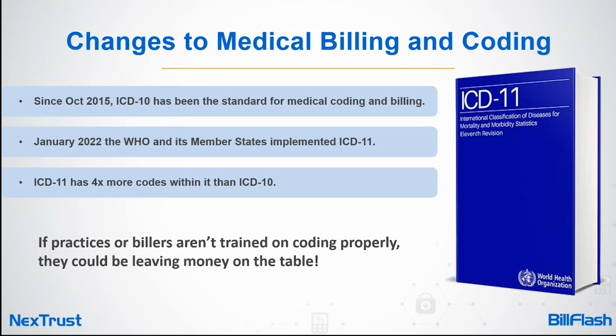This complexity creates a scenario or a system where careless mistakes that are made by billers and coders, which already exist, can become an ever-growing problem and lead to some of the rejection numbers that we've seen. If practices aren't coding properly, they could potentially be leaving thousands or even tens of thousands of dollars on the table by not coding to the most up-to-date standards. Now, ICD-11 is not something that is in place for the US healthcare system immediately, but there are always changes that are coming, and that's going to be one of those that are coming in the future.